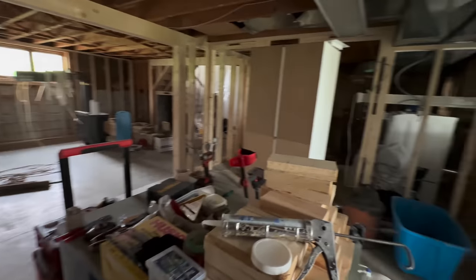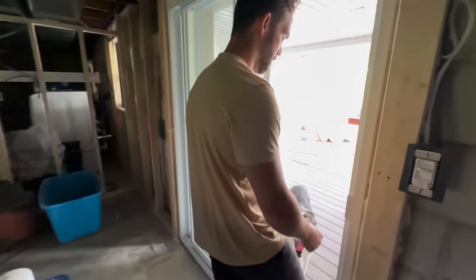Basement update. Check it out. Still a mess. Looks worse.